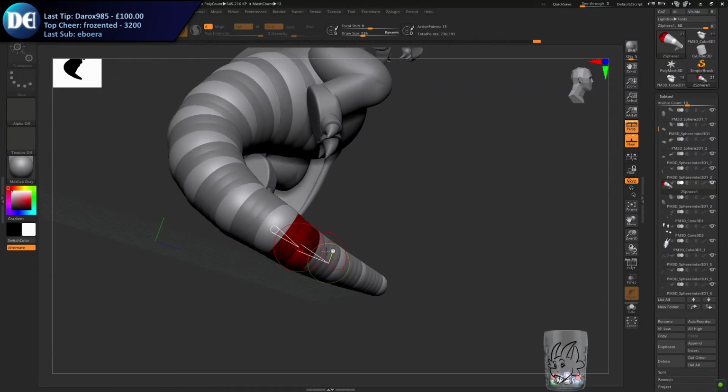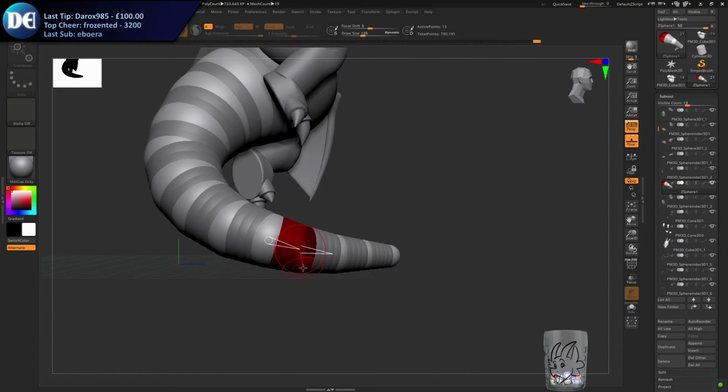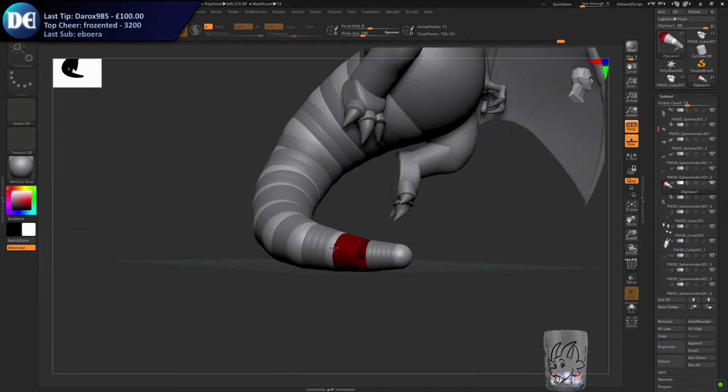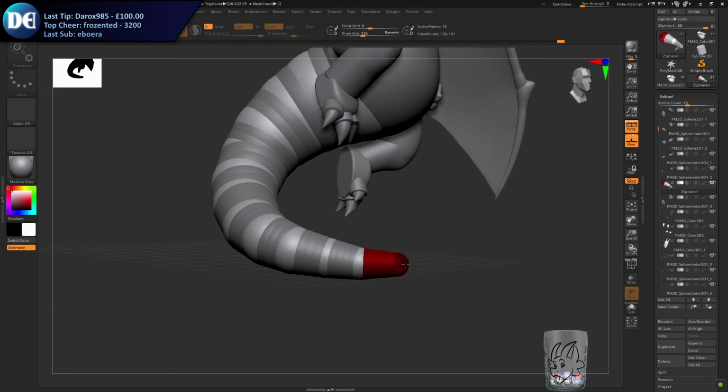Gotta have them curves, yeah, man. Indeed, dude, indeed. Gotta make it look all natural, all smooth. In a very much non-lewd way, so I really did not mean to do that.